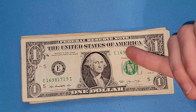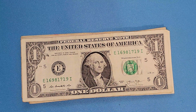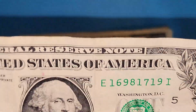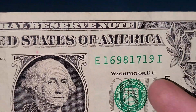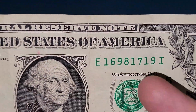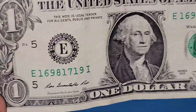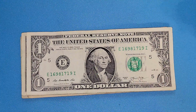Got ourselves a Tombstone note, as I've been told it's aptly, I think a great title for it. 1698 to 1719. So pretty cool. Kind of funky print on the serial number, too. You can see how the 9 sits a little tad low, so does the 8. Then it hops back up. Then the 7 sits a little low, so it's kind of funky. Kind of an odometer note, but kind of a jacked up odometer note. 2013 series.